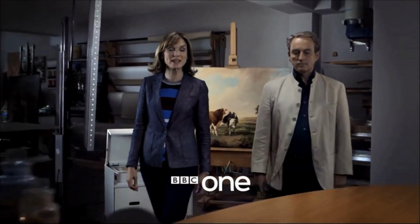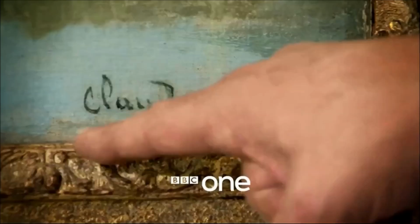Forgery, disguise, mistaken identity. The art world is full of mystery. And as we found, not every painting is quite as it seems.